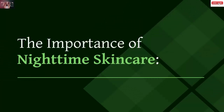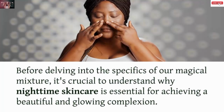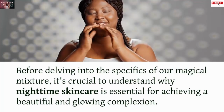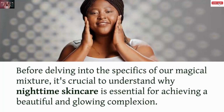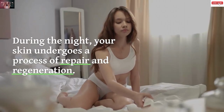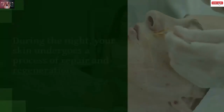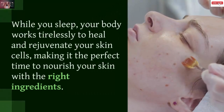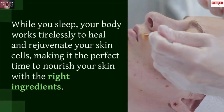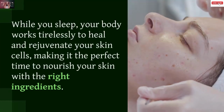The importance of nighttime skincare. Before delving into the specifics of our magical mixture, it's crucial to understand why nighttime skincare is essential for achieving a beautiful and glowing complexion. During the night, your skin undergoes a process of repair and regeneration. While you sleep, your body works tirelessly to heal and rejuvenate your skin cells, making it the perfect time to nourish your skin with the right ingredients.